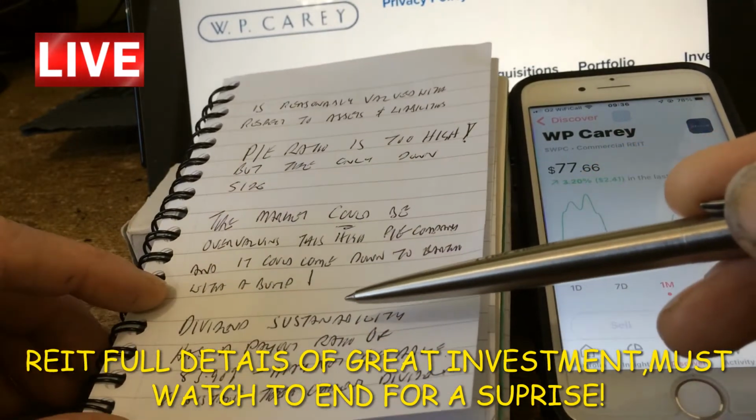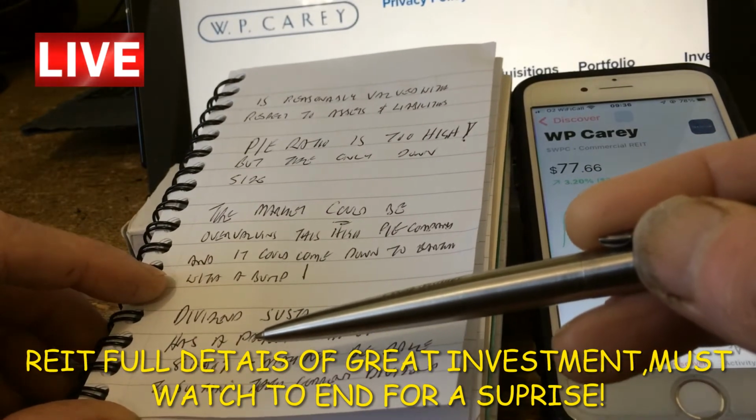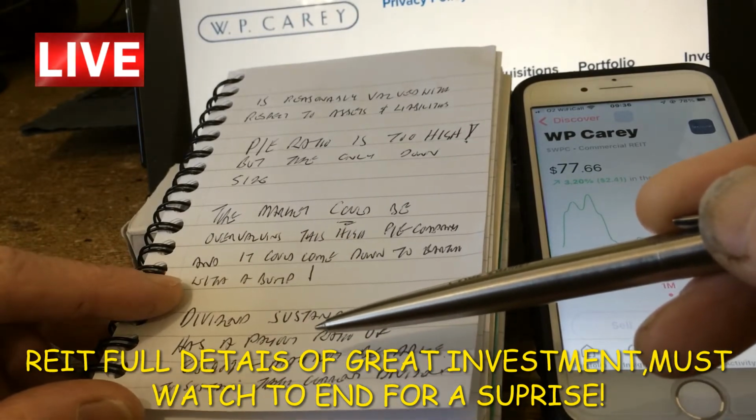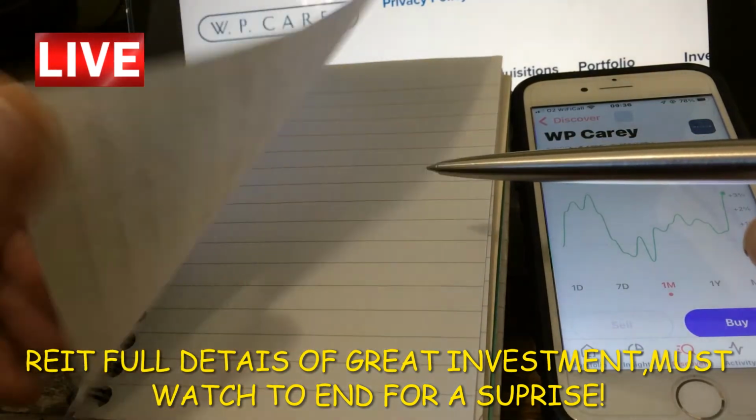The dividend sustainability has a payout ratio of 83.9%. It may not be able to sustain this current dividend.